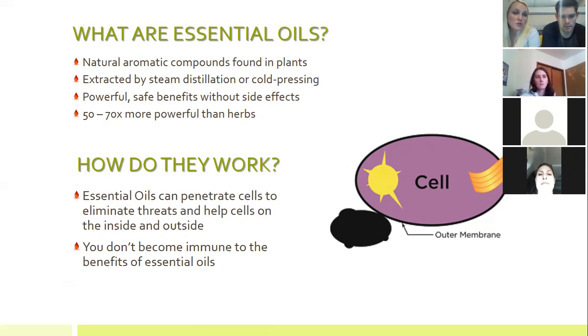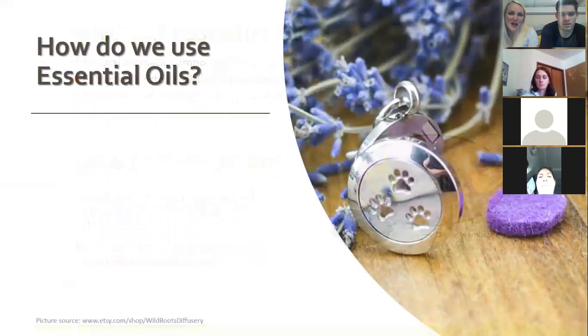You don't become immune to the benefits of essential oils, which is crazy to me because if you take headache medicine or something consistently, your body gets used to it. But with essential oils, you don't get used to it. So love that. Nice.